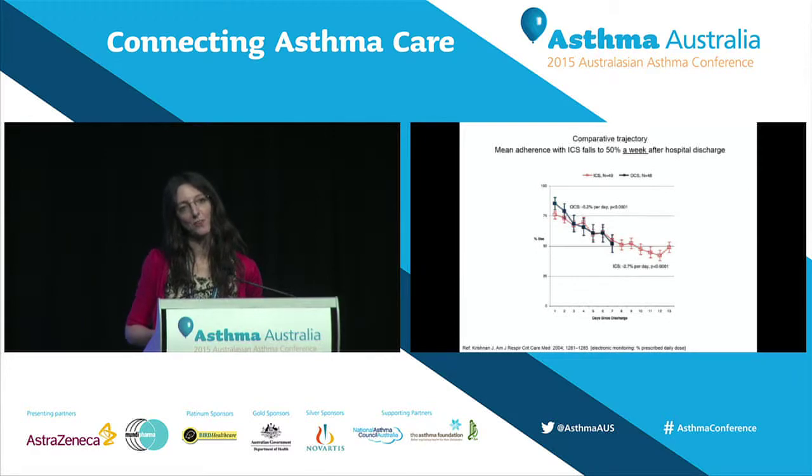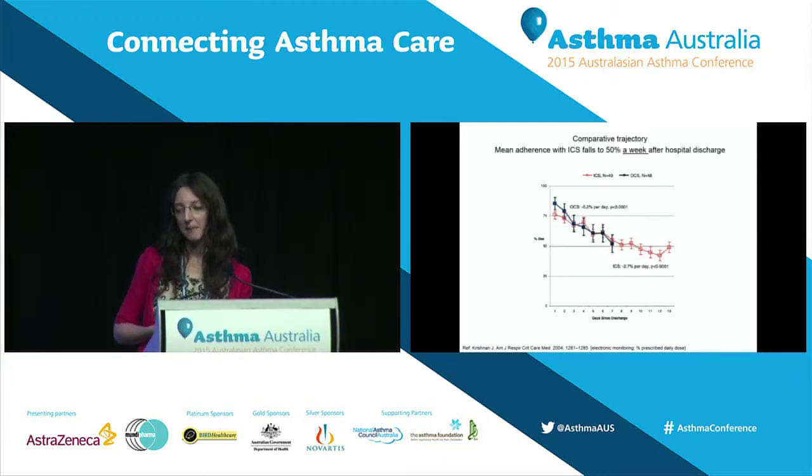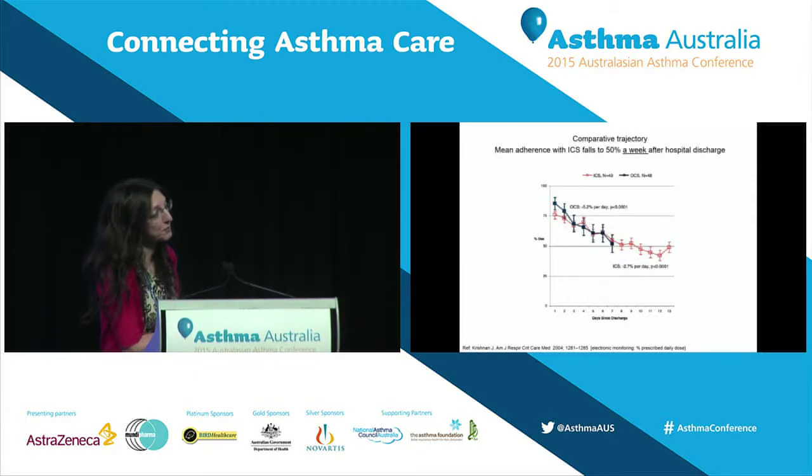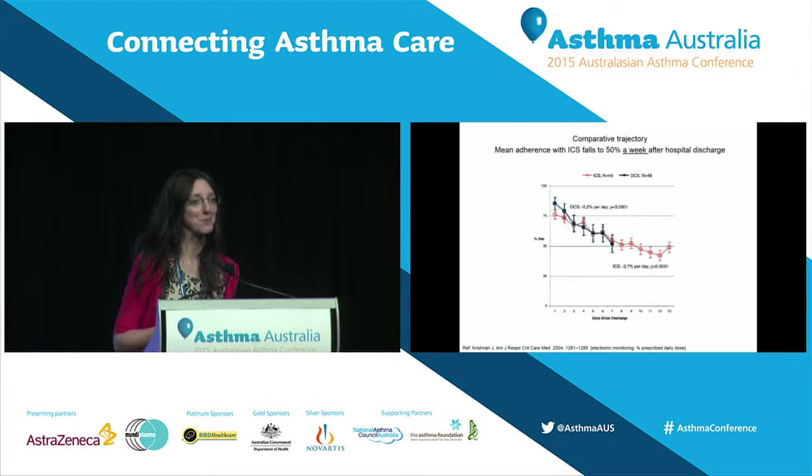So I wanted to show you this as a comparative trajectory because this also uses electronic monitoring, which is the method we've used in our study. And this shows mean adherence and the trajectory of how it falls a week after hospital discharge. So what you can see here is that within 7 days after hospitalization and then at discharge, the use of inhaled corticosteroids has dropped to 50%. So to actually maintain the adherence at the levels we did for 6 months is actually quite important, even though the rate looks a bit depressing in one respect.